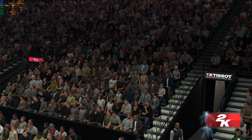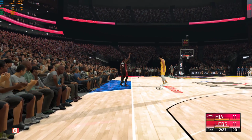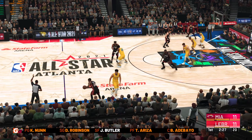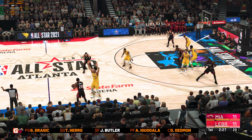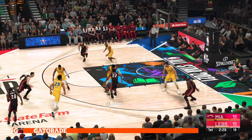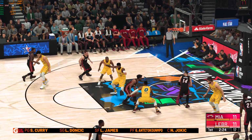So the West ends up going with the new group. And a new group in for the Heat. Dewayne Dedmon's checked in for Bam Adebayo. Iguodala comes in for Trevor Ariza. Tyler Herro, he's checked in for Robinson. And it's Dragic in for Kendrick Nunn.